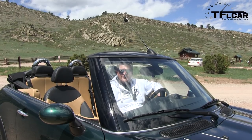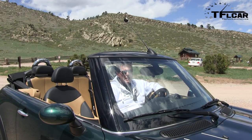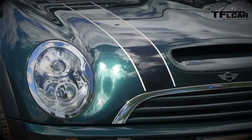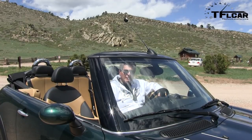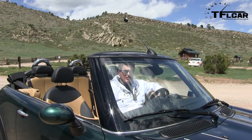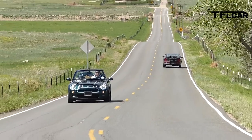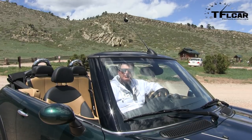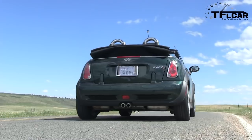Now in 2008, Mini built over 54,000 of these cars. That's a lot of cars. In fact, when you consider the Mark 1 and Mark 2 models, those are the first gen Minis, they are the most popular British cars ever made. But in my opinion, if you want a modern collectible, the one to get is this 2008 Mini Cooper S convertible, and I'll tell you why.